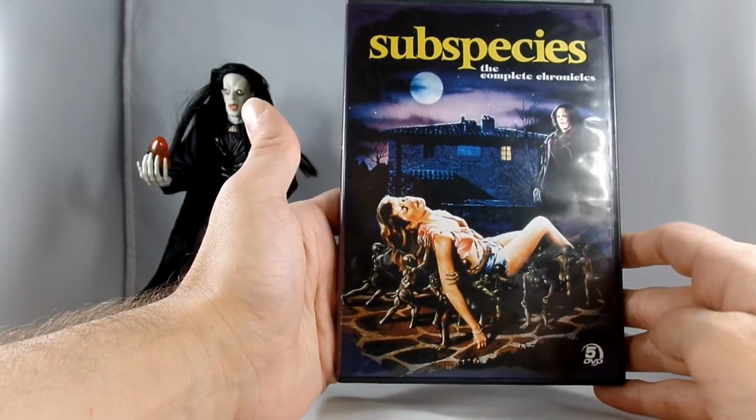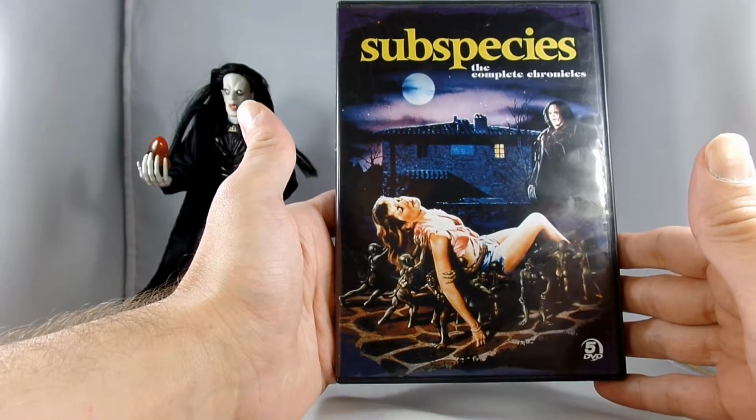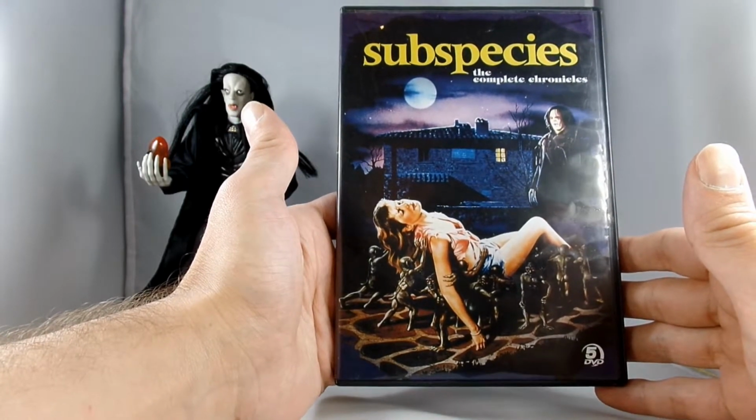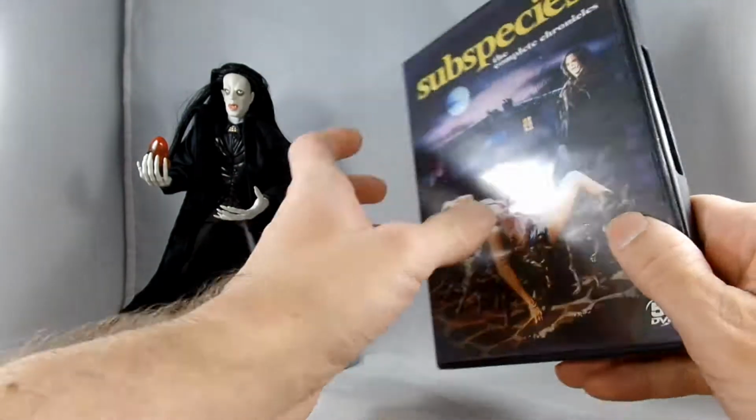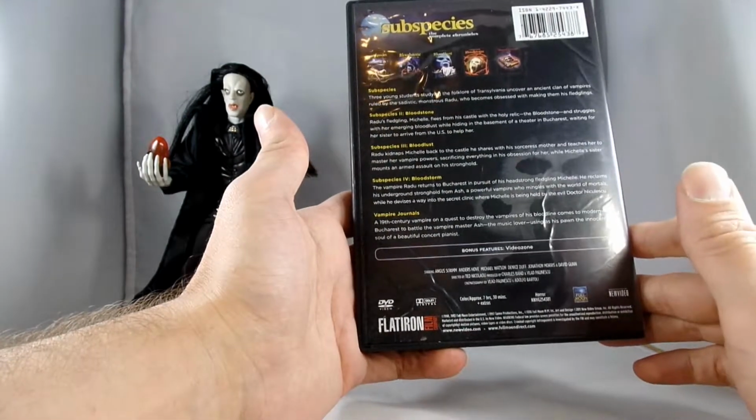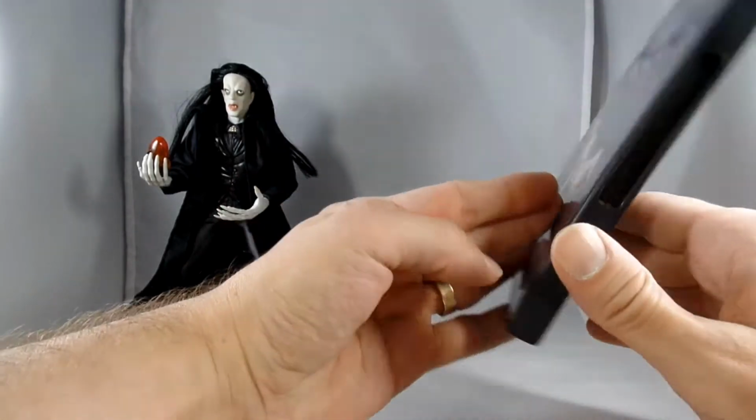So if you haven't ever seen these, they're definitely worth watching. They're kind of fun. You have to watch them with that understanding, though, that they are low budget, kind of cheesy. But Radu is definitely one of my favorite vampires. And they pull off some pretty cool effects in this series.